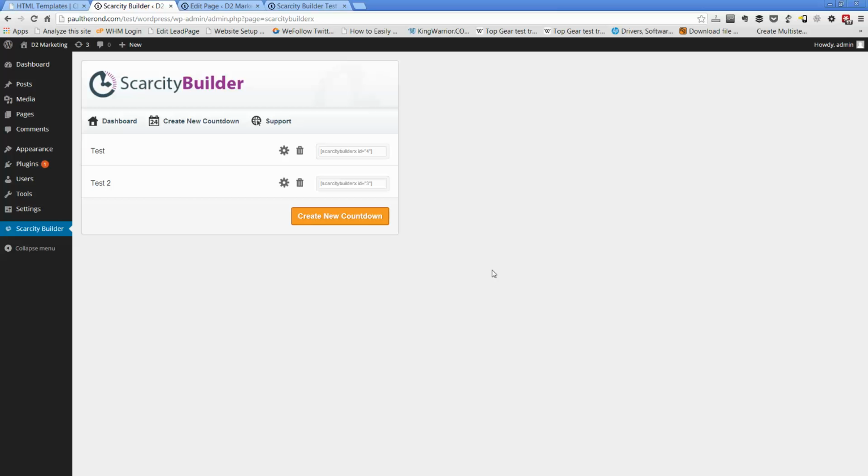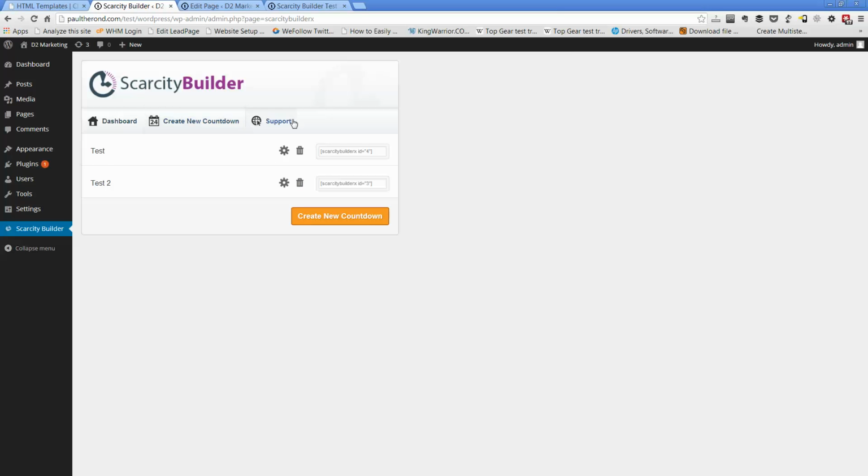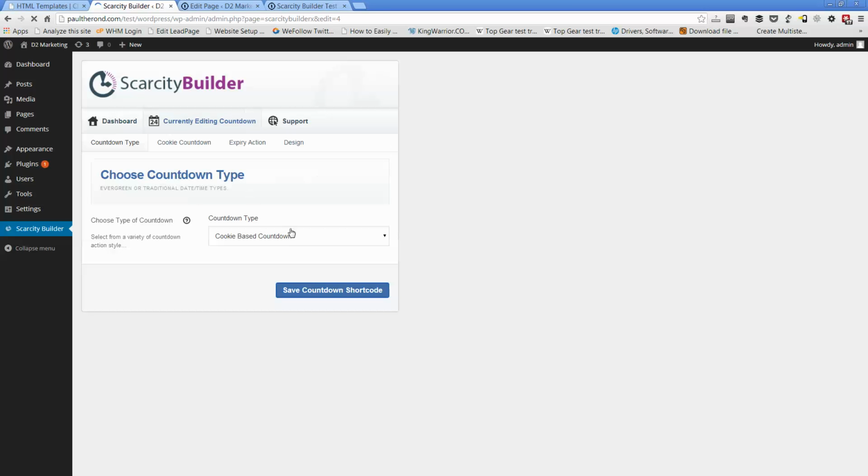I'm not too sure exactly how it works in terms of being able to get around that, because one of the things that stood out to me on the sales page for this plugin was that there was an IP address option. Now, as I'm going through the settings over here, if I go back to settings, there is no option. You see here, cookie countdown, cookie-based countdown. There's no other options here that says IP. I've got evergreen, I've got date and time, but I don't see IP address.